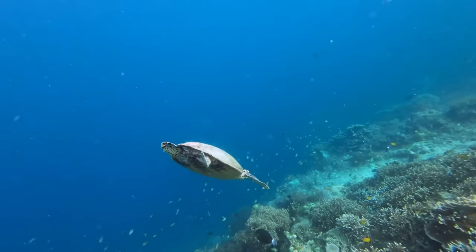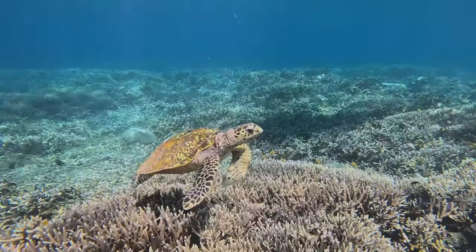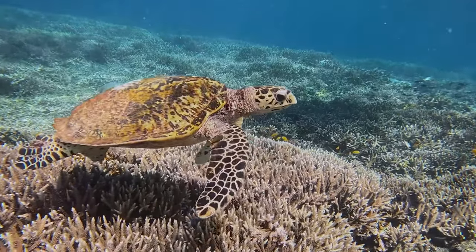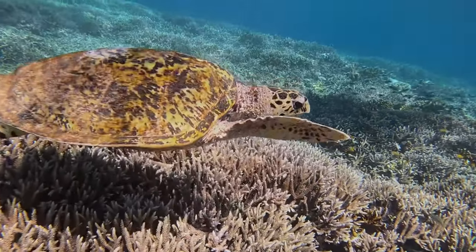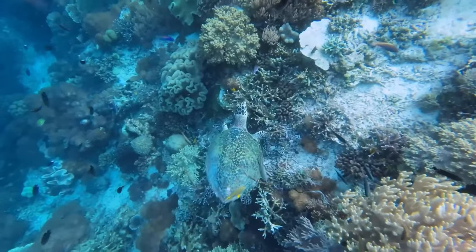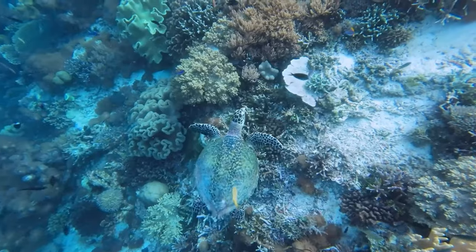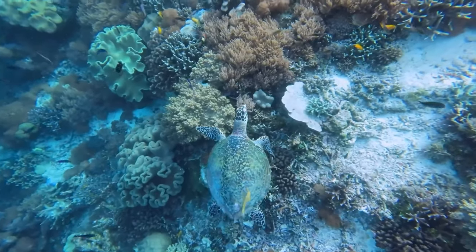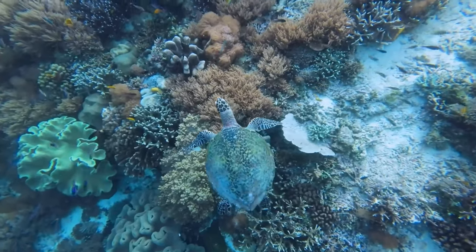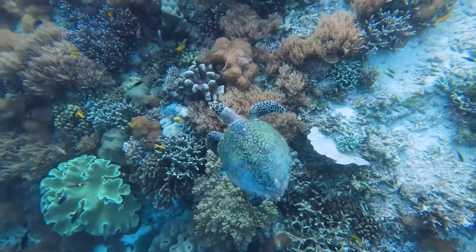Yes, you can often see them in these places. They sleep under the corals. When I swam, I saw several times little ones, with a shell about 50 centimeters, kind of teenagers, you could say. And you just peek somewhere, there's a little turtle resting under a coral like that.